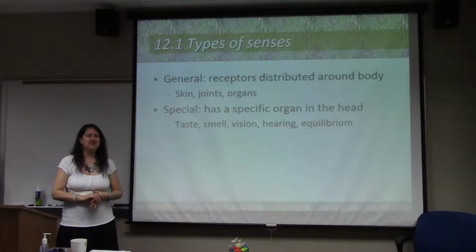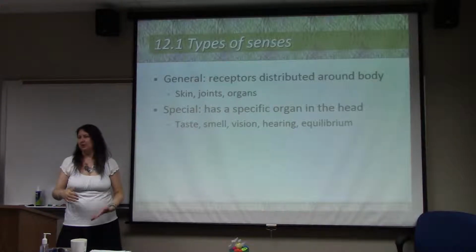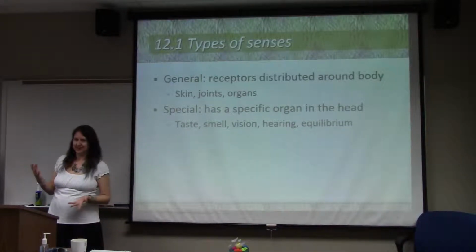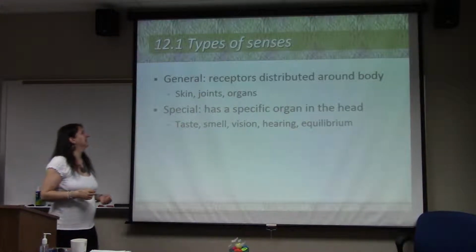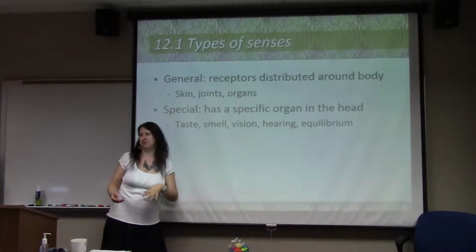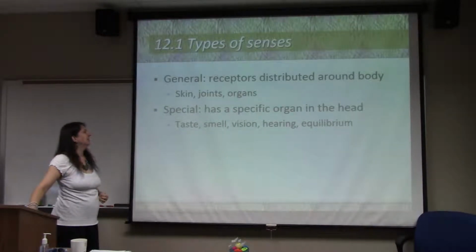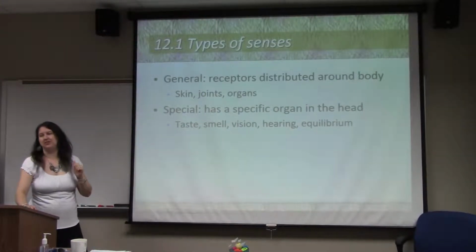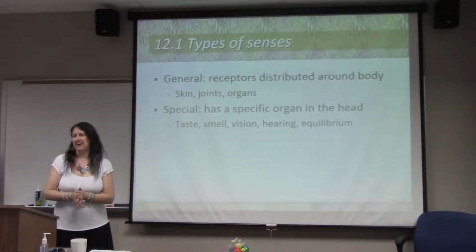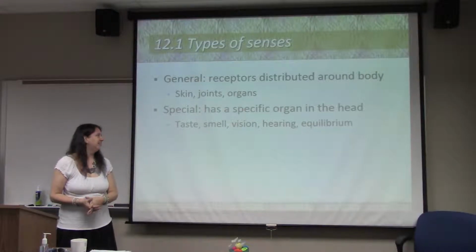A general sense has receptors in multiple locations, maybe spread throughout, say, your entire skin. General senses also include information coming from joints and organs. Special senses have a specific organ that's the only place you detect that, and it's in the head.